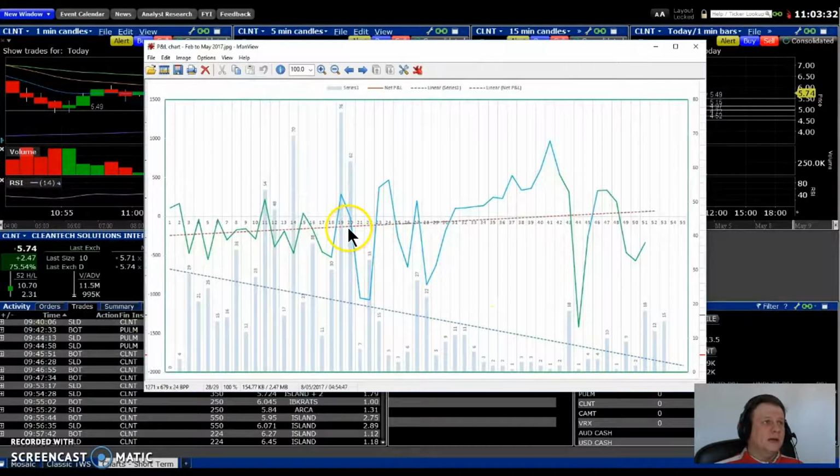Now, up until this first section, the trend line for number of trades was going up, as you can obviously tell, and that wasn't a good sign because first of all, I was paying much higher commissions. Second of all, I wasn't really getting bang for buck. I mean, I was scalping. I was just doing all sorts of stupid things.